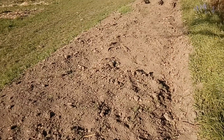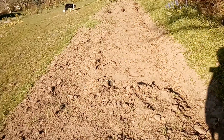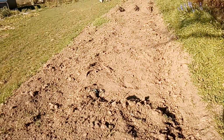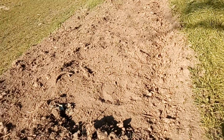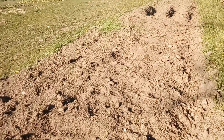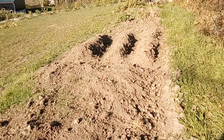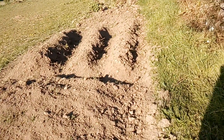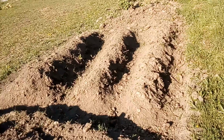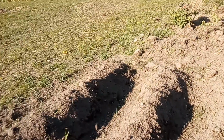So I got the rotavator out the other day and just did a nice strip going up through. Currently I've not got much planned. I put a few field beans, but I don't think they'll do anything because they were very old seed. But if they do, that's a bonus. But along the edge here I've planted just a few early potatoes, and I'm going to plant some more, maybe even today. I'll see if I get around to it.